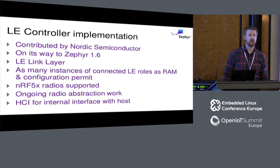We've been working together with Nordic now for quite some time, cleaning up the code, making sure it adheres to the Zephyr coding style, that it takes the maximum benefit out of the infrastructure that we have in Zephyr, of the different objects that we have available there, and interrupts and so on. And it's going to be part of the next Zephyr release. The official layer that this actually implements is the LE link layer. So that's the one which sits basically between the hardware and the HCI.